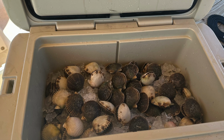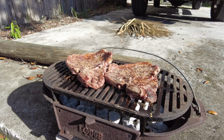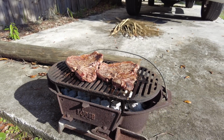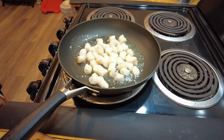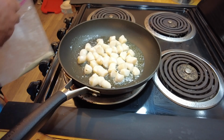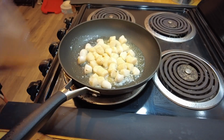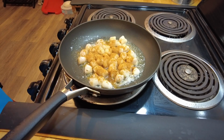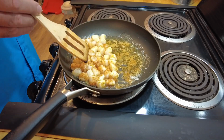And of course, that means for me a little steak and scallops, a baked potato, and some salad. A little melted butter in the skillet, some garlic powder, and then some Old Bay. And to me, this is a slice of heaven.